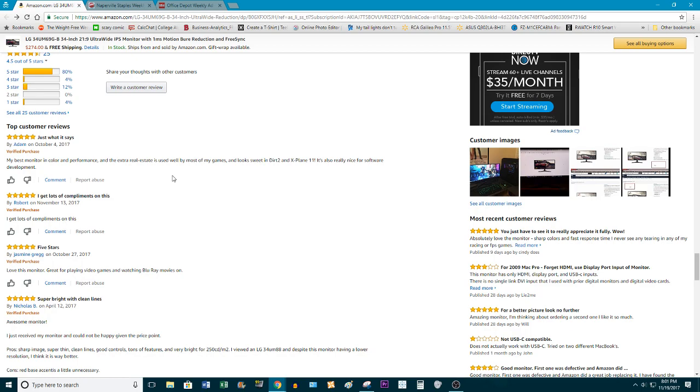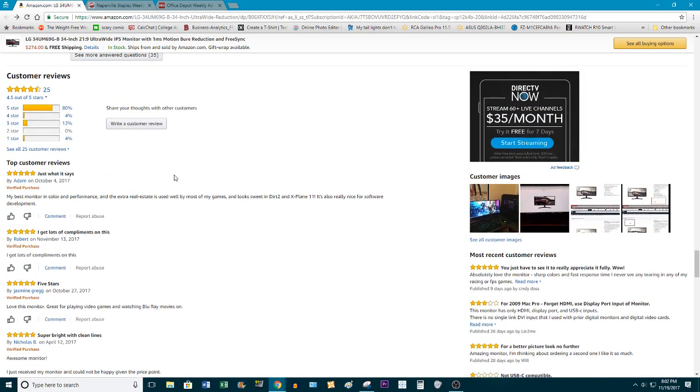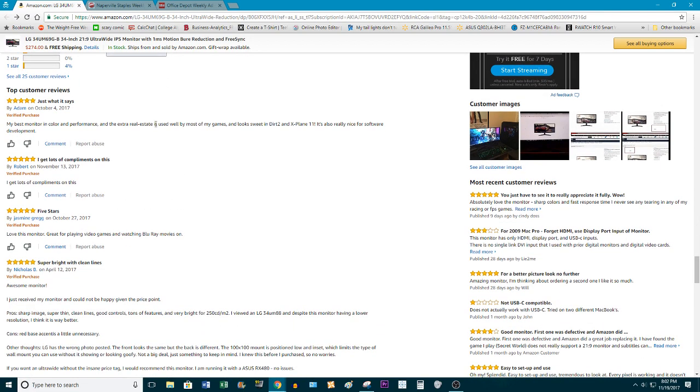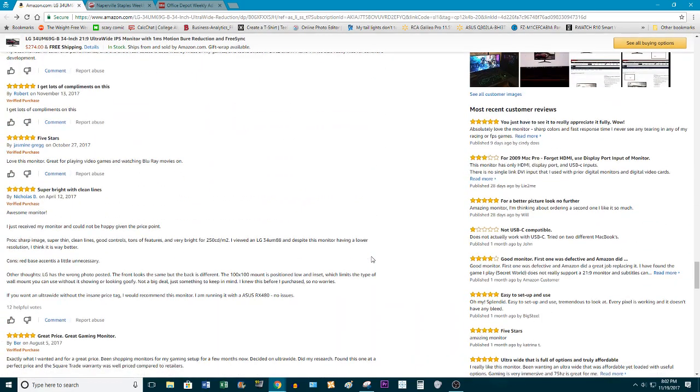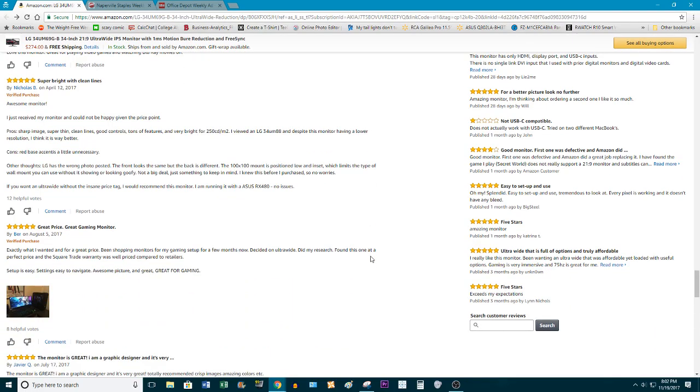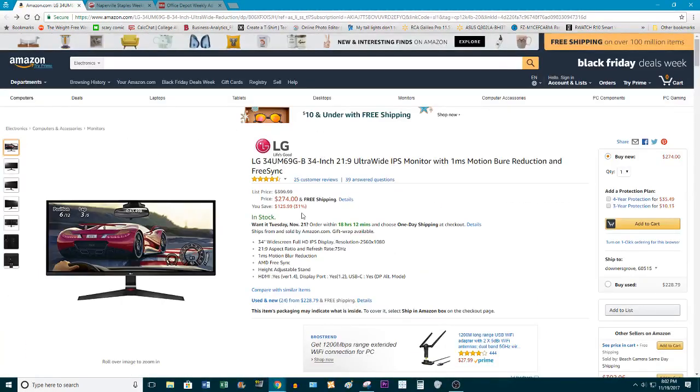So yeah, the reviews seem pretty nice on this. Some of the stuff I read is that it's a good monitor in color and performance. The extra real estate is used by most of his games. Not all games may support the 21:9 aspect ratio, but the ones that do, like Witcher 3, boy, is it beautiful. It's an experience of its own.